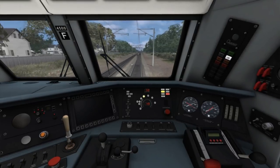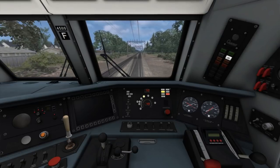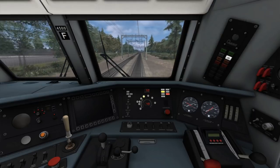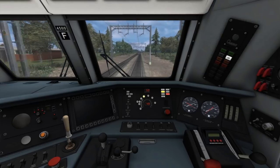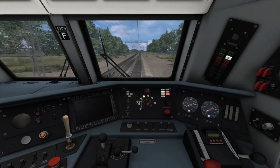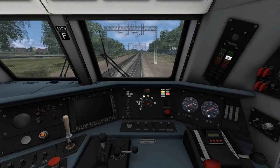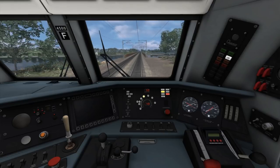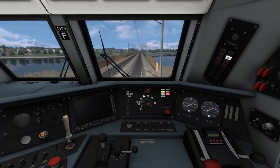So I've now slowed down to 50 there just in time. And I'm just going to allow the train to coast here at 50 miles per hour. We've got just over 3/4 of a mile to go at this point to our next stop. In a moment we're going to be crossing the Navesink River, I believe that's how it's pronounced. I'm going to start applying the brakes for our stop as we're crossing the river.